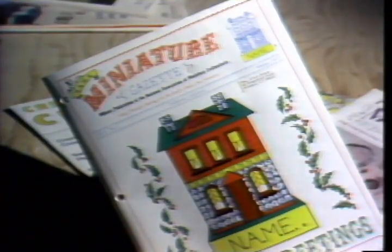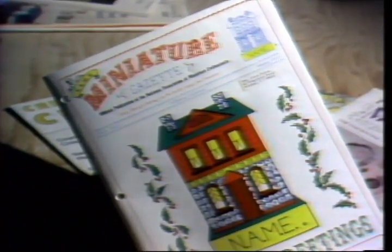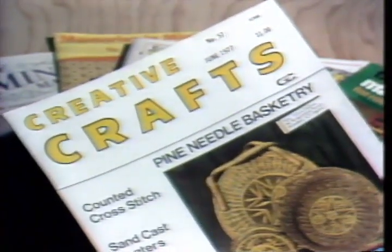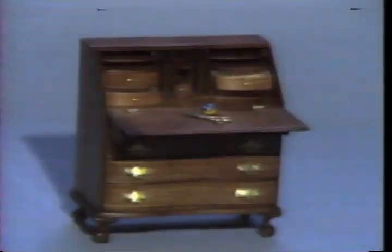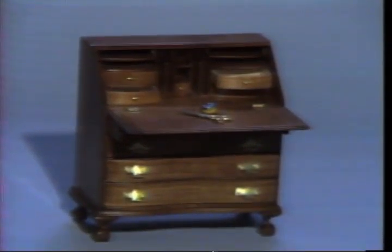An organization called the National Association of Miniature Enthusiasts has about 7,000 members across the country, and miniature collecting is one of the fastest growing hobbies. Not everyone who makes miniatures is as much an artisan as Ted Norton. His specialty is Queen Anne furniture, and he's most known for this Windsor chair, an item sought after by collectors because of the swelled spindles in the seat back.